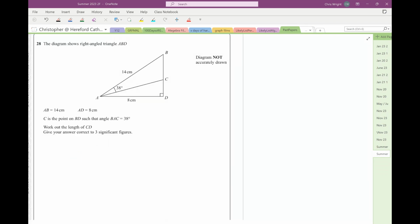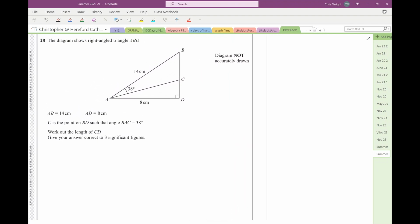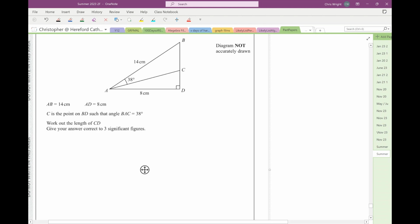Question 28. Right, let's have a look at this. The diagram shows a right-angled triangle ABD. AB is 14, that's marked. AD is 8. C is the point on BD, such that angle BAC is 38. That's marked. Work out the length of CD. It wants me to work out that length.